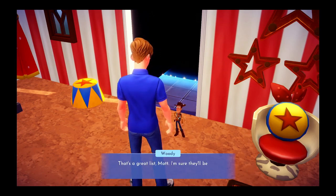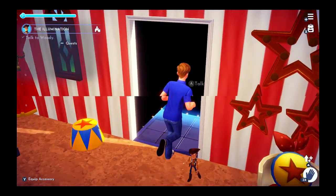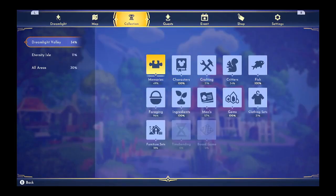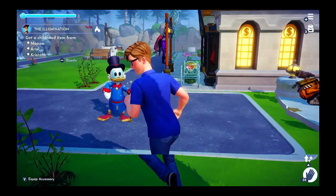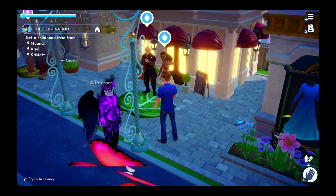That's a great list, Matt. I'm sure they'll be happy to help us. All right, we have some villagers to talk to. Where is Moana? Oh, both Moana and Kristoff look like they are in right here.